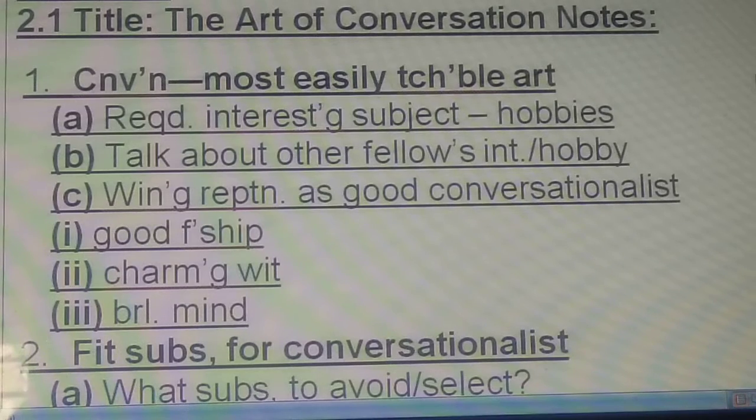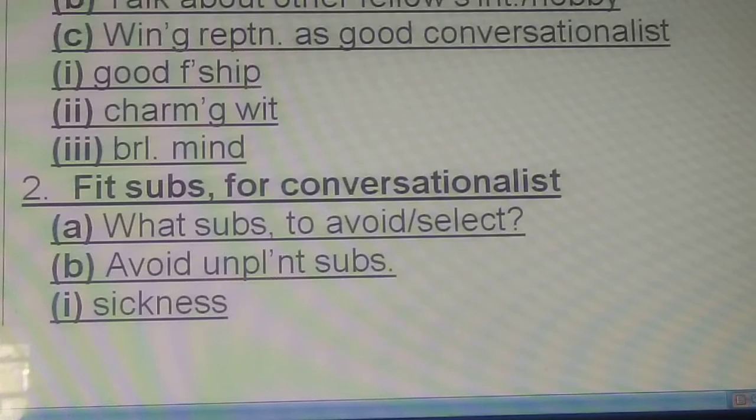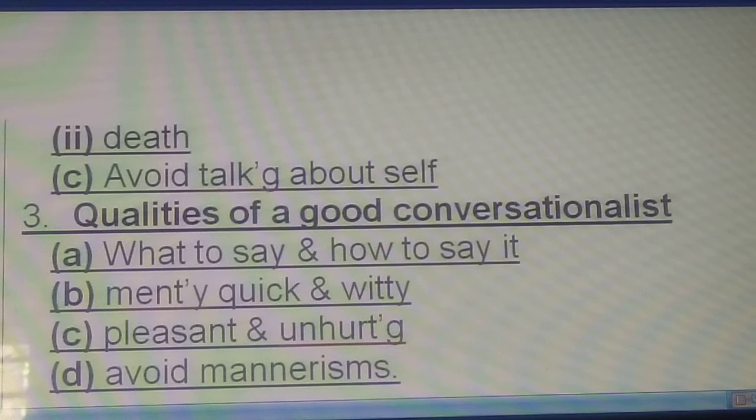Winning reputation, good conversationalist, good friendship, charming wit, brilliant mind. Now, initially you may find it a little difficult, but you'll understand gradually. Then, look at that. What subjects to avoid? Select unpleasant subjects, sickness. So that is how you have to divide.